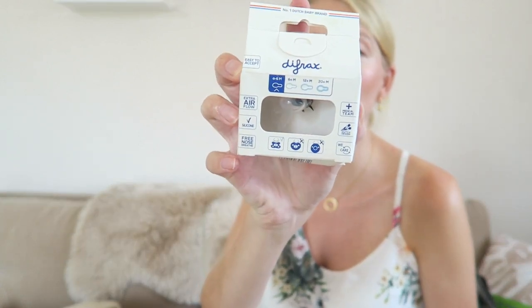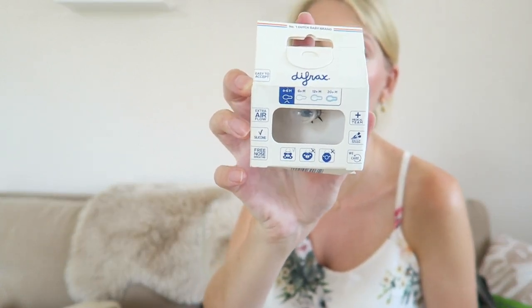This is a different brand. This is called Difrax. As you can see, this is from 0 to 6 months. The shape of this looked very nice. It's not near the nose, so maybe I can use this the first few months. I will have a look. So I got a dark navy one and also a terracotta one.